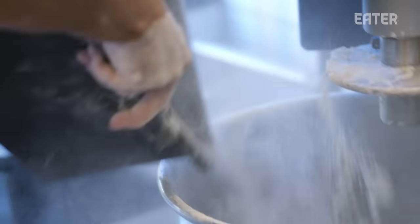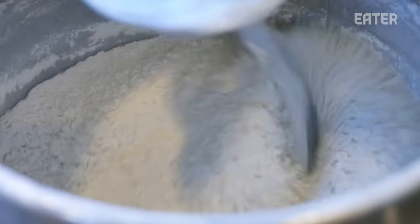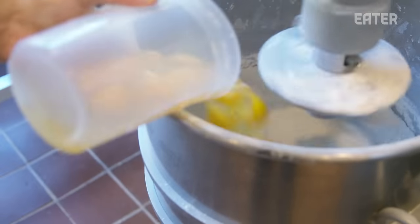And that varies depending on the weather, the humidity, the temperature. And so once you make the first batch, you kind of tell, oh, maybe it needs a little more water, maybe it needs a little less. It kind of talks to you. And that just comes with experience.